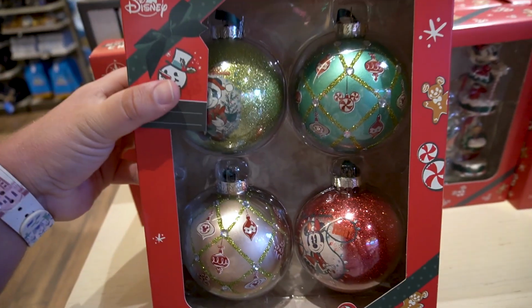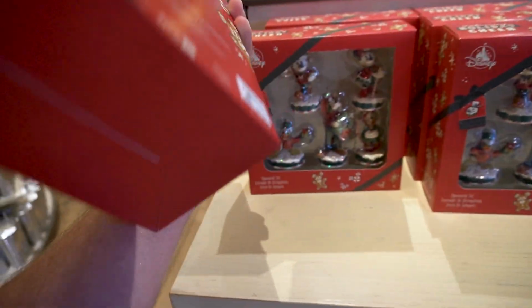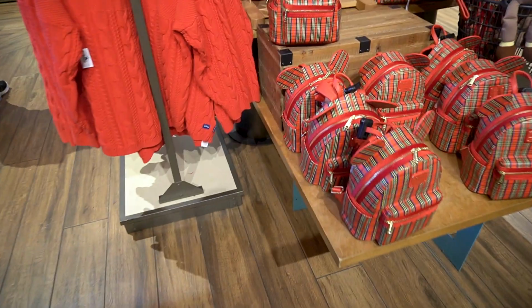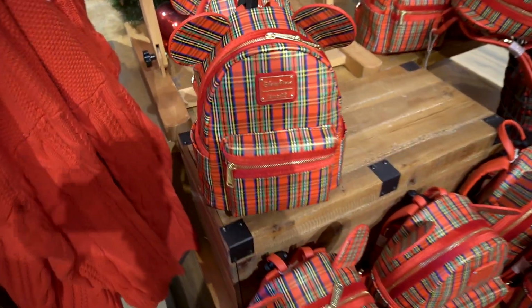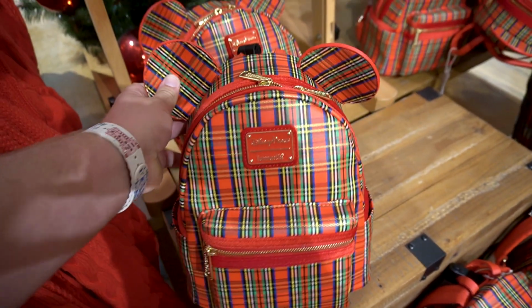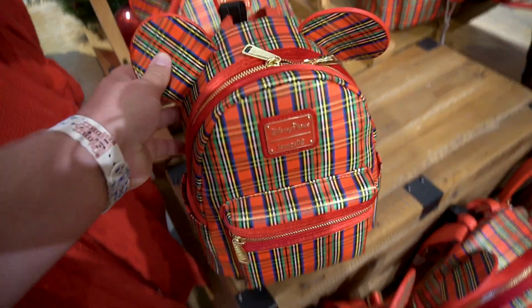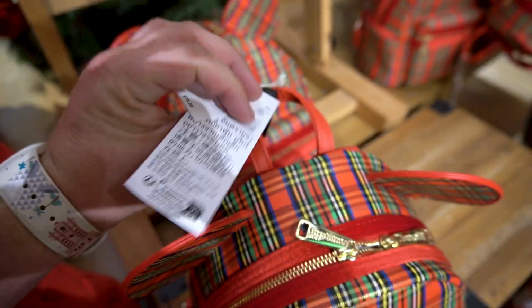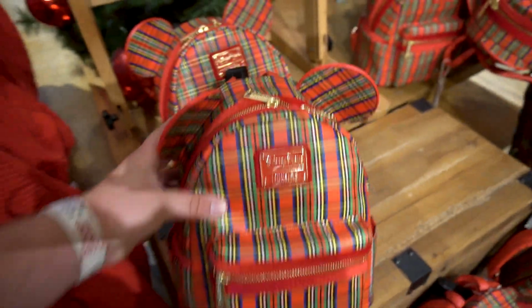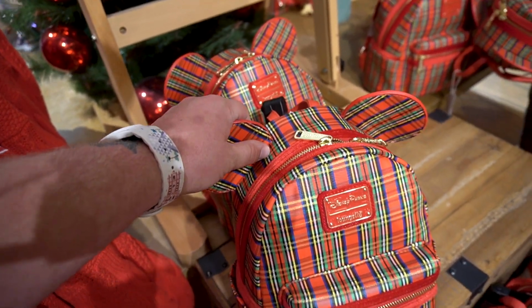And then another ornament set. Just random little ones, like the ball ones. And $40 for those. So now you're starting to get into some of the Christmas stuff, but look at this lounge fly. I'm not sure how I feel about it. I do like the coloring, but the plaid kind of throws me off a little bit. See, how much are you going to be? You are going to be $78. Not too bad. I thought it'd be more because usually when they have ears, they're usually $85.